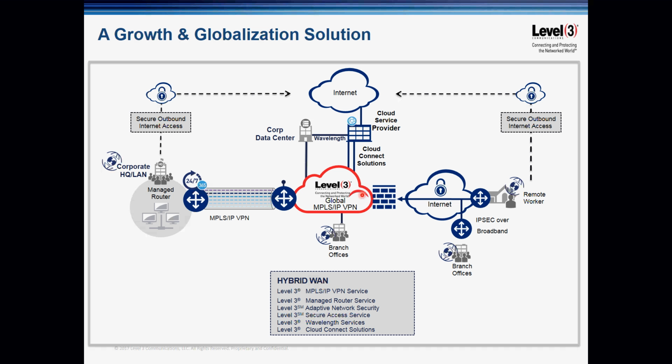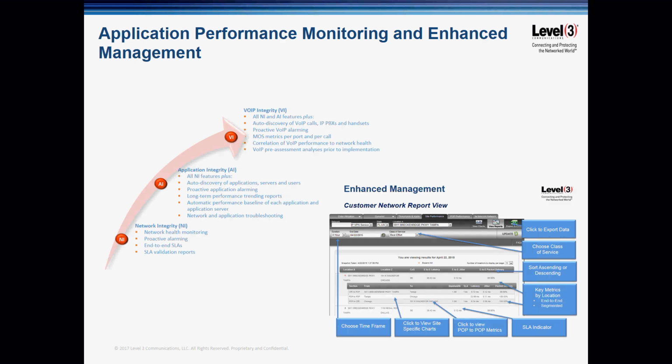IPVPN was a great start and still services many needs, but it doesn't fit everyone. What we want to do is make sure that we're asking about the specific needs and the business problems that they're really trying to solve for, build in some growth, and then we'll help deliver the right connections to actually grow into and service that customer.